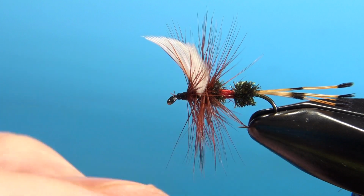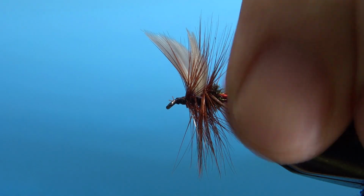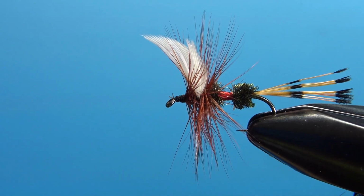But there you go, folks. One of the most classic of all American dry flies, the Royal Coachman. No classic fly series would be complete without it.